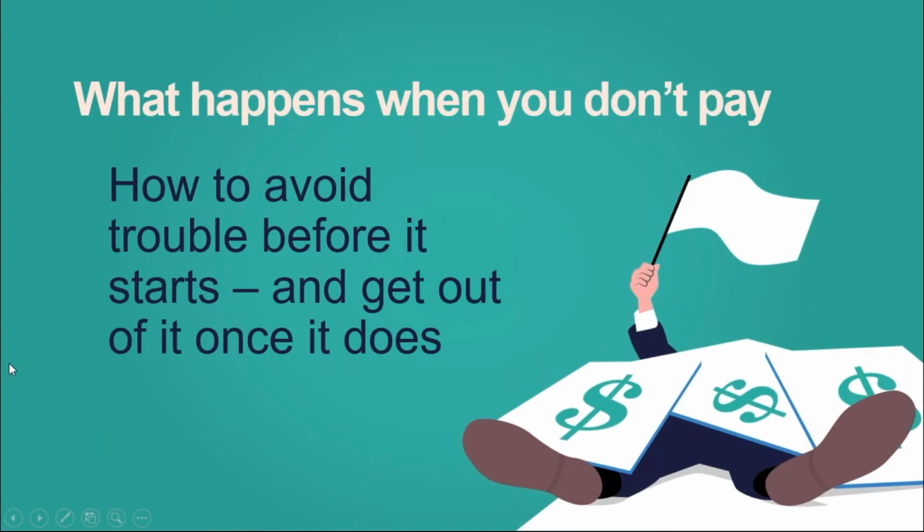Now, let's talk about what happens when you cannot pay your taxes or you already have fallen behind. Even if you're current on your taxes right now, it is helpful to know this stuff. That way, should you or anyone you know get in trouble with the IRS, you will know there are legal ways out of this problem. As a matter of fact, what surprises most Americans is that the IRS wants to help you get out of trouble.